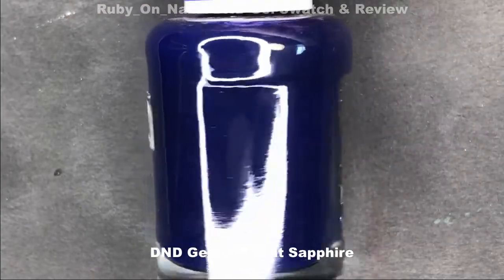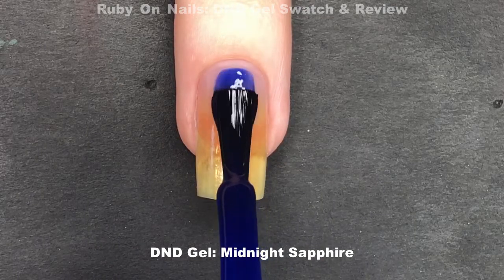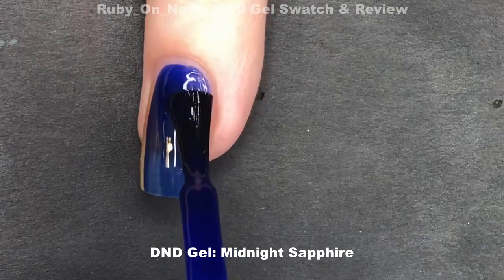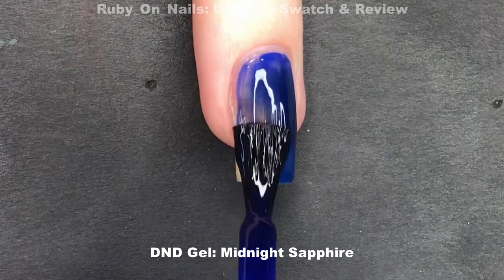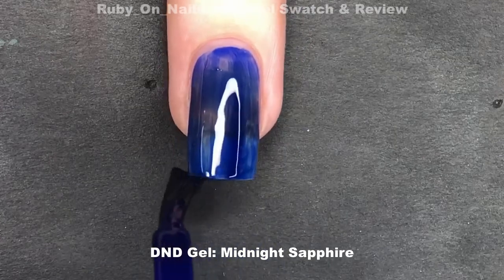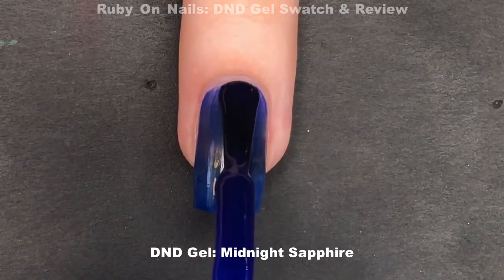This next shade, Midnight Sapphire, I did not like at all, and I thought it performed really poorly in comparison to all the other creams that I had tried. It's just so incredibly see-through. I also noticed that the brush shape was actually different than the other opaque creams. This brush is longer, it's more flexible, and it's skinnier. I actually noticed this discrepancy in a couple other shades that I'm going to be swatching.